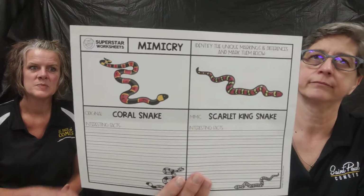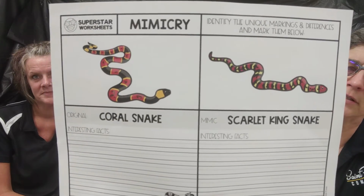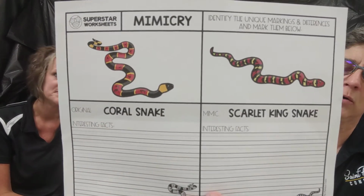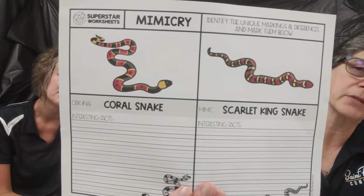Let me show you another one. This one might help you if you're ever in the desert. Some snakes are okay. They wouldn't hurt you. They might bite you, but they wouldn't hurt you. Some snakes, if they bite you, really hurt you. Now, here are two snakes. Can you tell how they're different? One of them is called a coral snake, and the other one is called a king snake. One of them is poisonous. One of them is not.